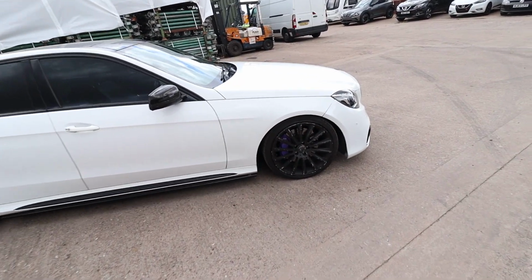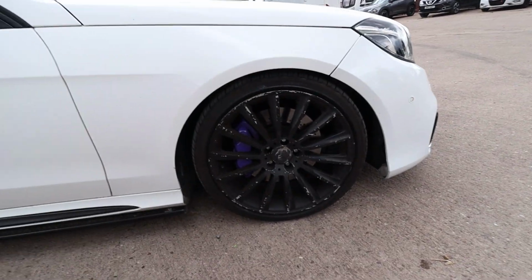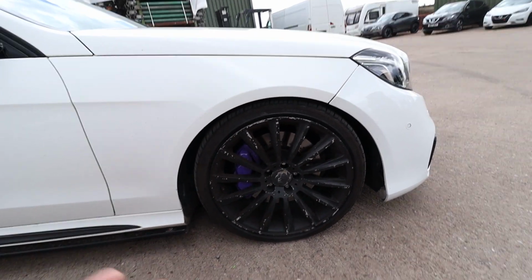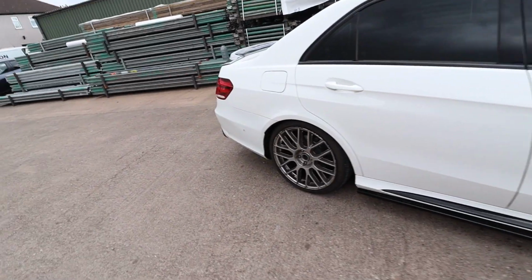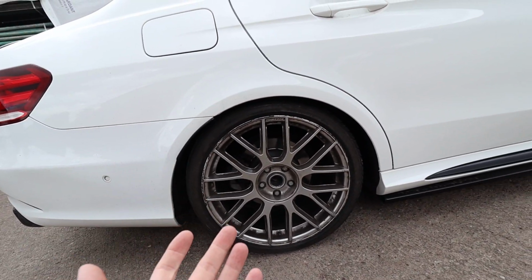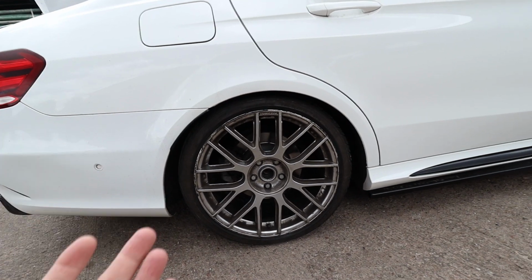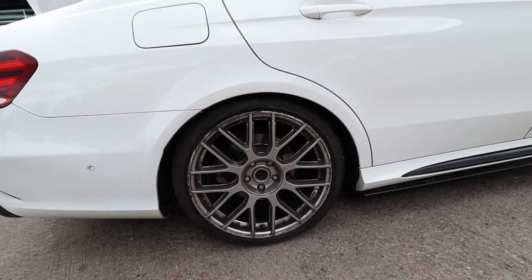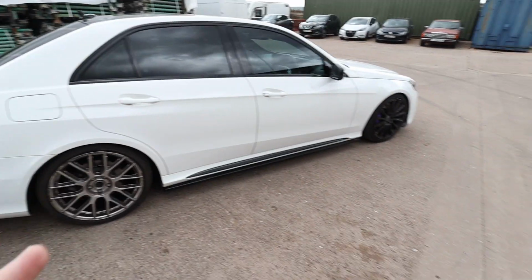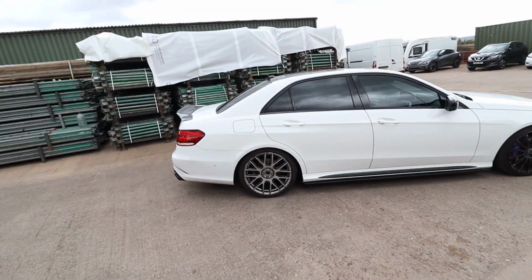So here we are. These are the loaner wheels. These are multi-spoke Mercedes wheels on the front, and then if we come to the back, we've got some proper old school Team Dynamics. I don't even know what model wheels these are. I just know back in the early noughties, late 90s, these were like the wheels to have. These were awesome. But on the Mercedes, now they are so dated.